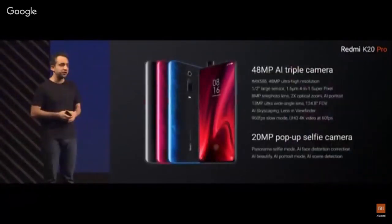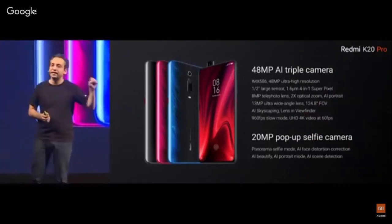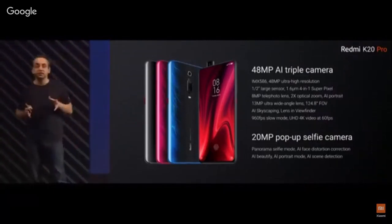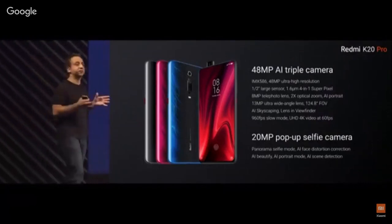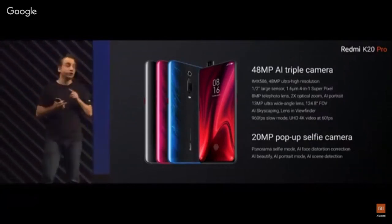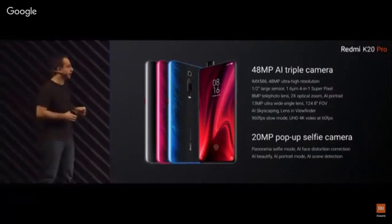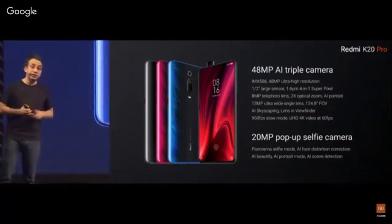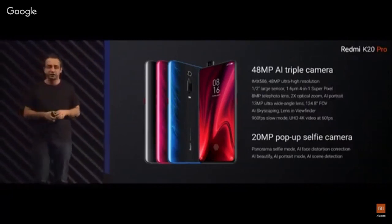That sums up the camera, or my third philosophy, which is incredible camera. So you've got a 48MP AI triple camera at the back. You've got a 48MP IMX 586 along with an 8MP telephoto and a 13 megapixel ultra wide. You have AI skyscraping, you have 960 frames per second, you've got 4K video recording on all three lenses, everything that you want from a flagship. And of course, for the first time ever, we've got a pop-up camera. It's a 20 megapixel pop-up camera with, again, all the AI enhancements that you expect from a Xiaomi flagship.